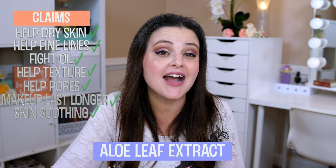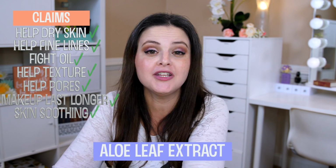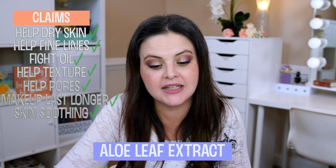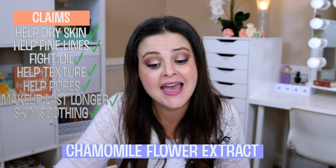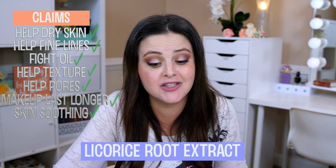Aloe leaf extract, which is better than the juice we talked about earlier. Very skin soothing, really, really nice. Chamomile flower extract, which is an antioxidant, also skin soothing. And then licorice root extract, which is also skin soothing, and it may help even the skin tone, and that's it. That's the whole ingredient list.